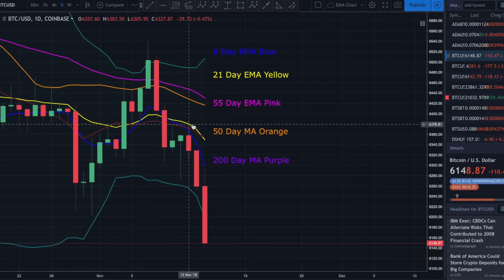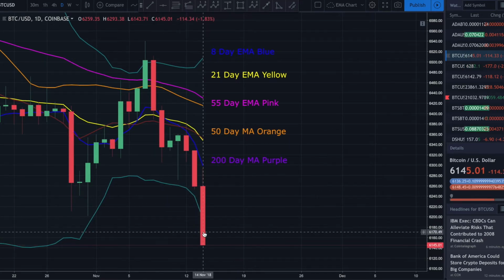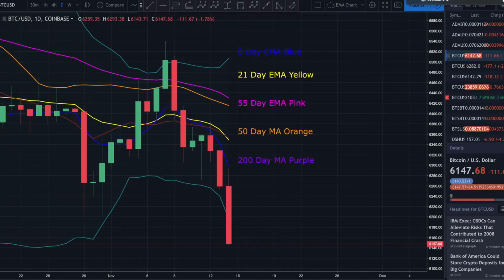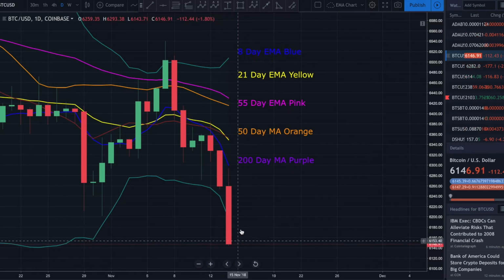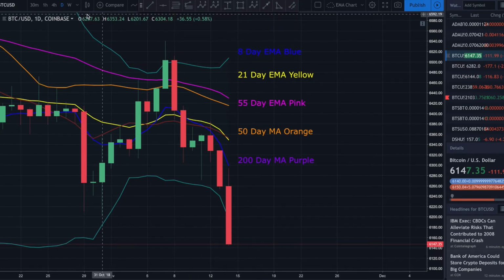Looking at the daily, we're seeing the same thing, strongly extended, stretching out the bottom of the Bollinger Bands here, guys. Again, looking like a ripe area for a possible bounce. Certainly not a bad idea to slowly dollar cost average in, or slowly maybe play a very small swing trade. Just make sure you always have your stop losses very, very tight.